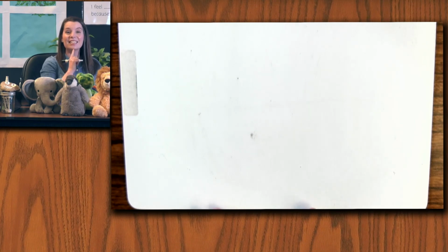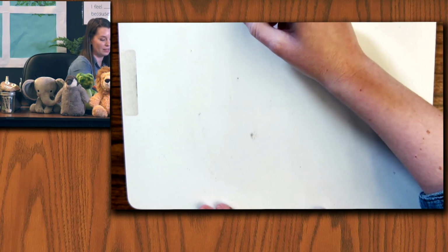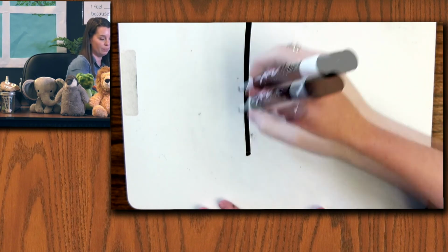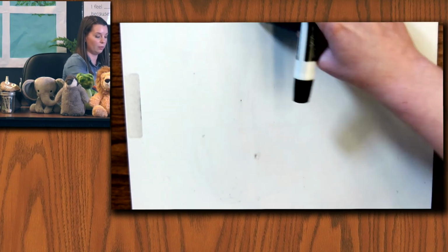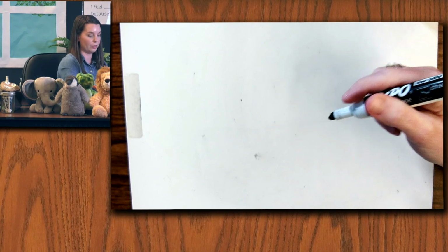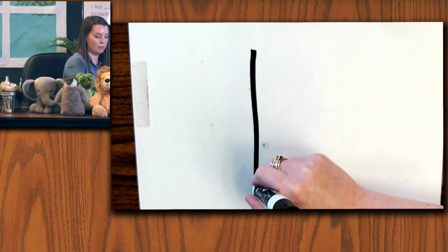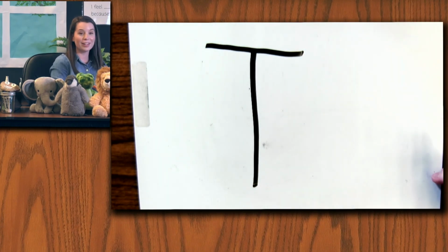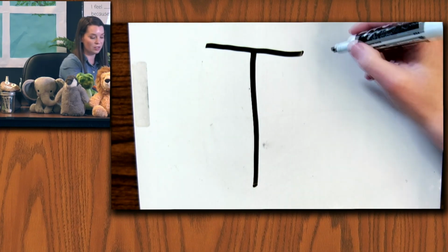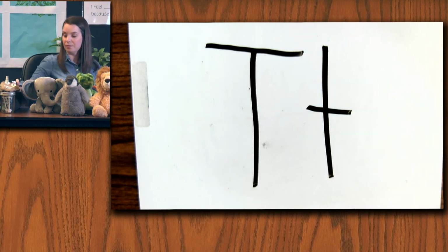T says T. Good. Capital T is a letter that's tall, so pens up, line down, line across the... I do not like that T. I do not like that T one bit. I'm going to erase it. Start over. Here we go. Pens up, line down, line across the top. Much better. Lowercase t is also a letter that is tall, so pens up, line down, line across the middle.